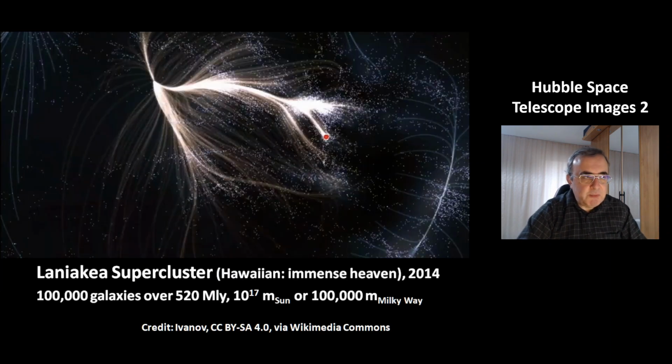This is a very beautiful picture of the Laniakea Supercluster. Laniakea is a Hawaiian word for immense heaven. It was discovered in 2014. We are here at the red spot. This is a structure of 100,000 galaxies which are distributed over 520 million light years. The Laniakea Supercluster has a mass of 10 to the 17 solar masses, or 100,000 Milky Way masses. It's a very beautiful and inspiring picture, and in my opinion, this is also a humbling picture.